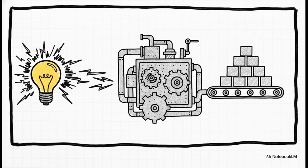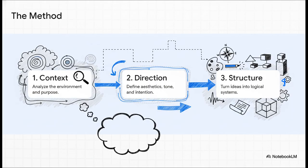See, the whole point of having a method isn't to get rid of your intuition. It's to give it a solid foundation to stand on. It's like catching lightning in a bottle and then figuring out the recipe so you can do it whenever you want. So, how do we actually build this bridge?